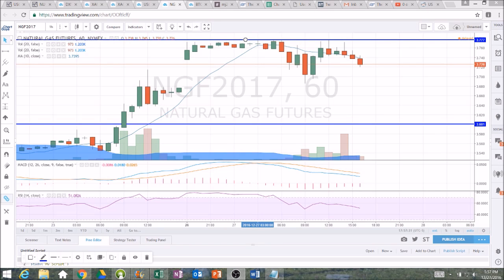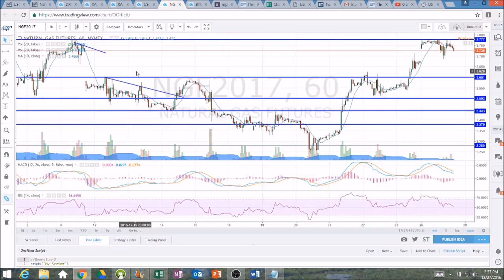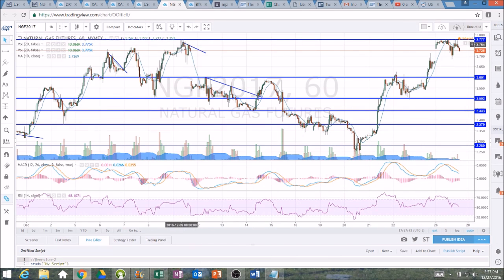Checking in on natural gas on the hourly, we have a very clear resistance level to be watching, and it is currently a double top. And let's zoom out and see where that resistance came into play, and it's from the highest price we've seen on this breakout. It was back here up at 3777 back on December 9th.